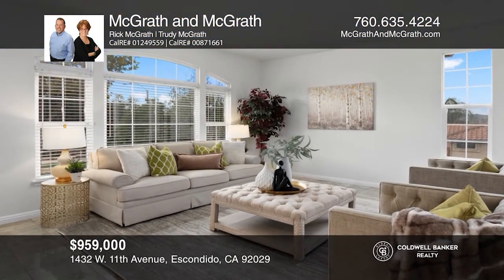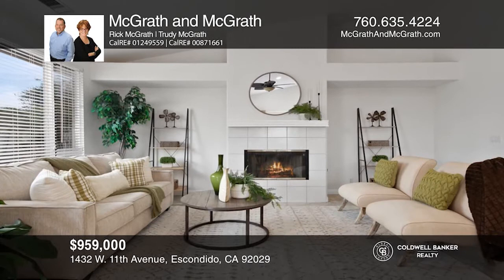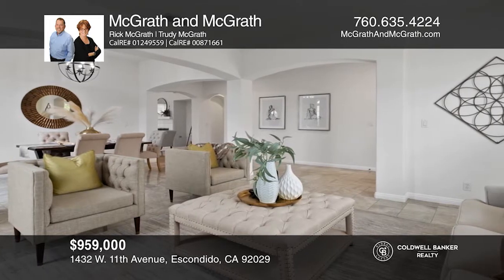Do not miss out on this pristine single-story home with an exceptional floor plan. With 4 bedrooms and 3 baths, this elegant home has a large kitchen with a breakfast area, a family room with a cozy fireplace, and formal living and dining rooms.